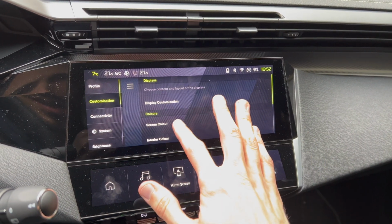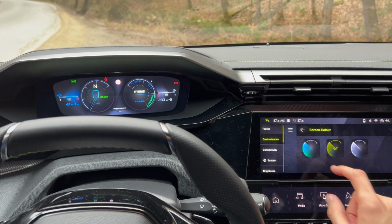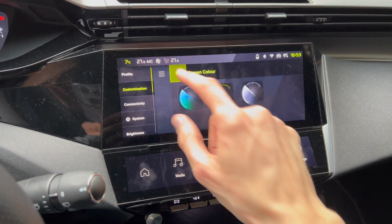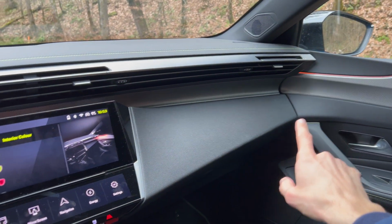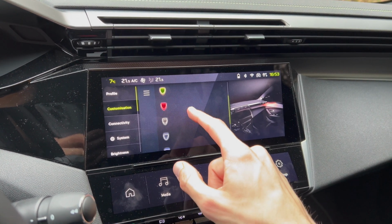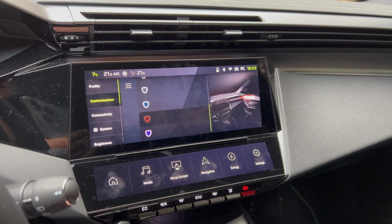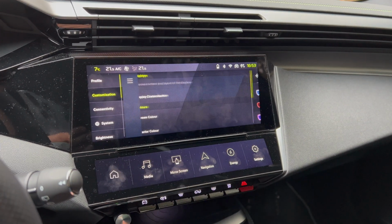Okay, customization still. So screen color, you can have this. This is going to change the background to either blue, gray, or this kind of green. There's the screen color. Interior color will change the color. You can see it's daylight, so you can have orange, green, dark or light green, red, white, kind of faded blue, dark blue, and orange, or amber and violet color. More of that in the night review.